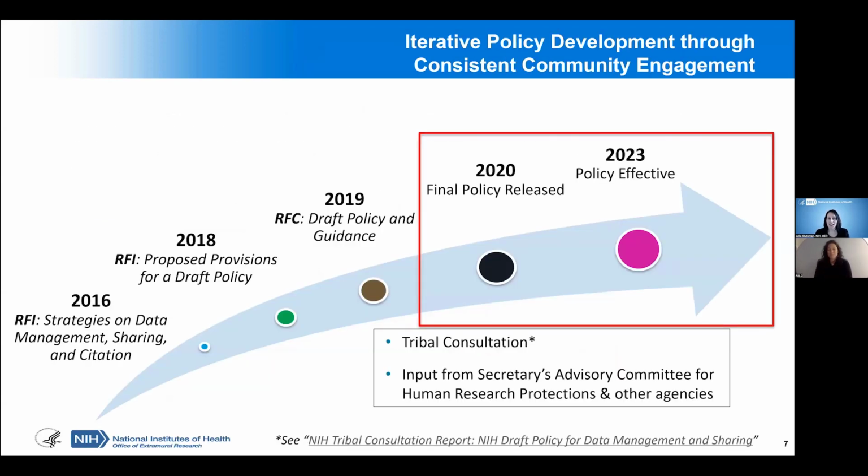The DMS policy went into effect last Wednesday, January 25th, but has been in the making for over 6 years. The policy has really benefited from and evolved in response to community consultations and a consistent iterative process of community engagement that's really informed the final policy that went into effect last week.